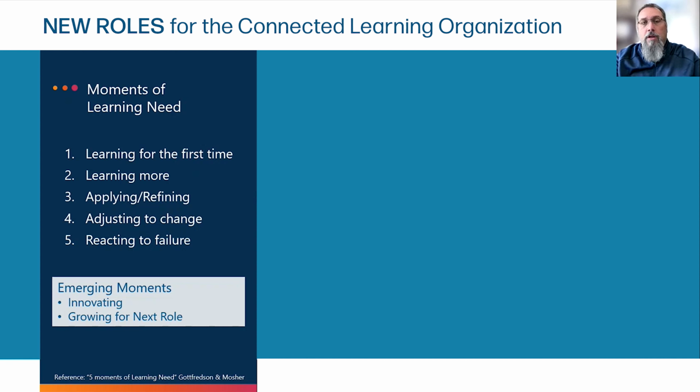So when we talk about the moments of learning, this is a great concept that was brought together by Conrad Gottfredson and Bob Mosher. And what I like about it is it's really learning centric. It focuses on when and under what conditions a performer will need to learn something to drive a task or an outcome. So when they're learning something for the first time, they're building a new concept or a scaffold for future learnings to build upon. They're laying that foundation. Then the first time they're trying to apply it or get better at something, when they're adjusting to a change in the environment, or when something goes wrong.